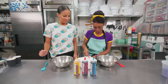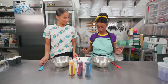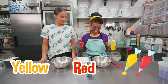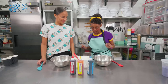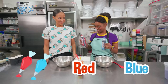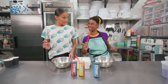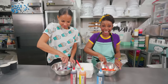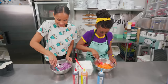Okay, let's scoop in our frosting. All right, so in order to make orange, I'd like to mix yellow and red. Perfect. Now to make purple, I will mix red and blue. There we go. Okay, time to stir. Wow! It's turning orange. It's turning purple. Great.